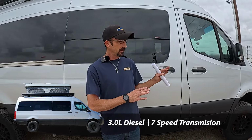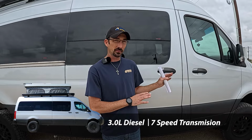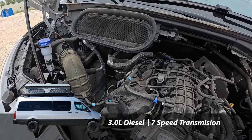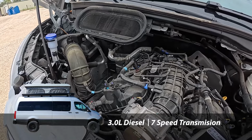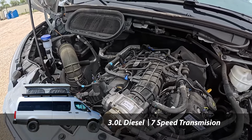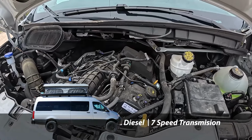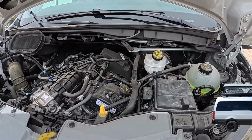Mercedes runs in this particular model a 3.0 liter diesel. Now with the diesel, you get into a whole nother world than gas. It's not just as easy as pull up to the gas station, pour some diesel in it and take off. You actually have DEF fluid. Your maintenance on a diesel is more expensive than a gas motor. Your oil changes are a little bit more. You have more filters because there's other fuel filters and things. You also have the DEF fluid.